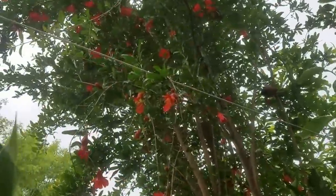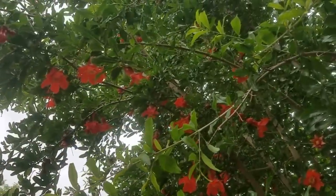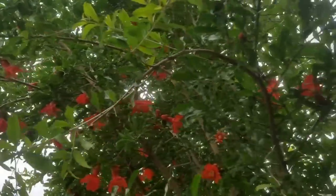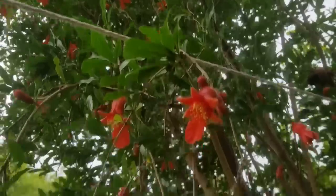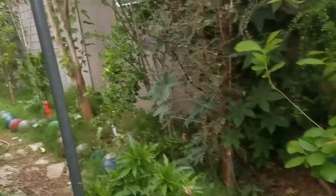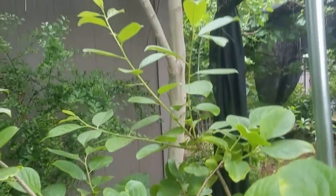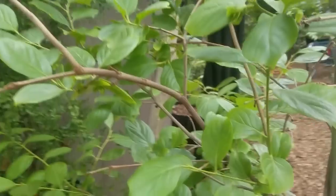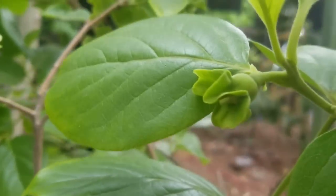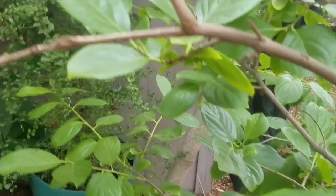And he's just full of blooms. I don't know if I can get up closer. He's got a lot of blooms on him this year. This one gives really big fruit. This persimmon, this is also a Fuyu persimmon. This one's gotten quite large this year because I let some sunlight back in. He's getting some blooms there. This one's already fruited.